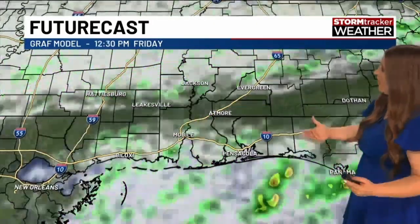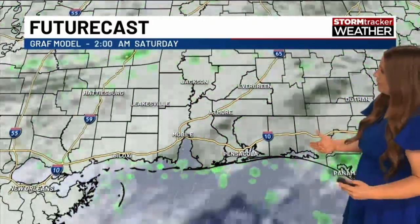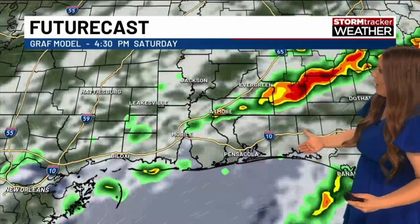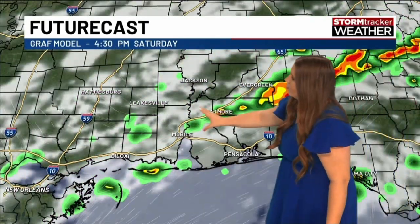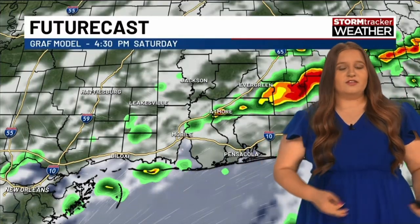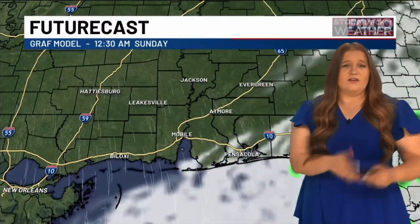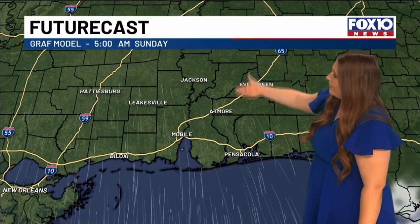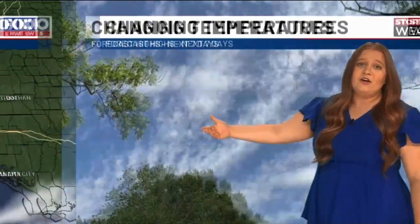We saw those scattered showers for our Friday. That stays pretty consistent like we saw on our HRRR. This is our long range model to give you an idea for our Saturday. We could see some stronger storms with this little one moving through. Yes, that's going to be ahead of the cold front, so we could see some gusty winds, heavy downpours, and maybe some hail. And then that front leaves our area into the early morning hours on Sunday, bringing us that dry, cold northerly air. So what is that going to do for us?